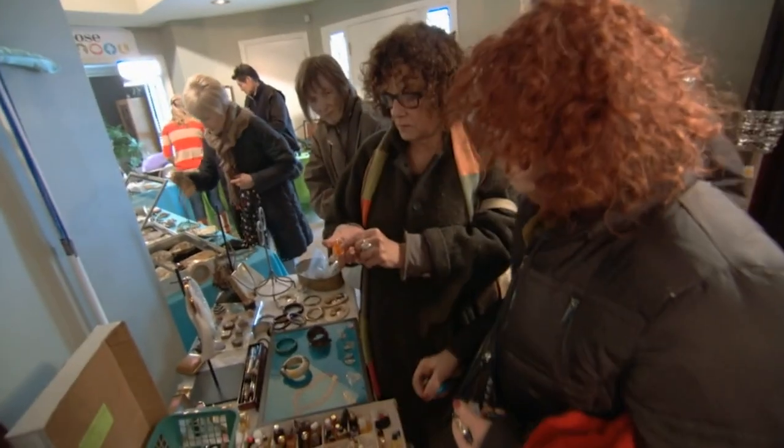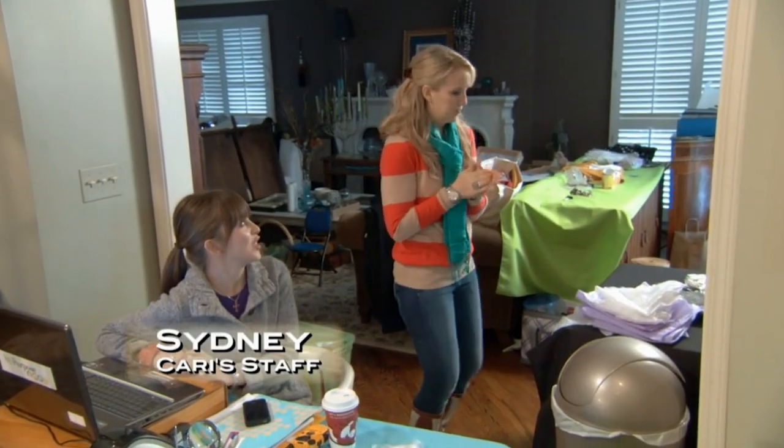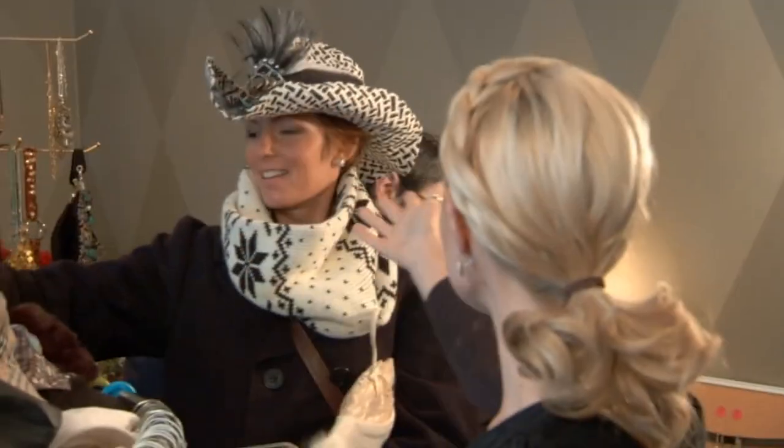Ladies, the featured item of the moment is this sheer beaver coat. Natalie's rocking it in her vintage boutique. Hot mama. I'll do this one for 13. It's sold. It was so fun. I think it was the most crowded part of the whole house. That looks awesome on you.